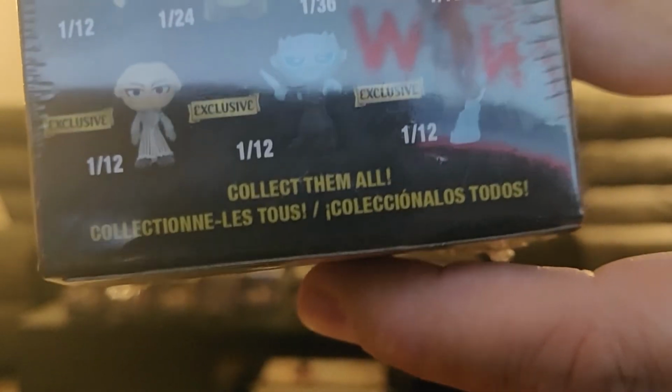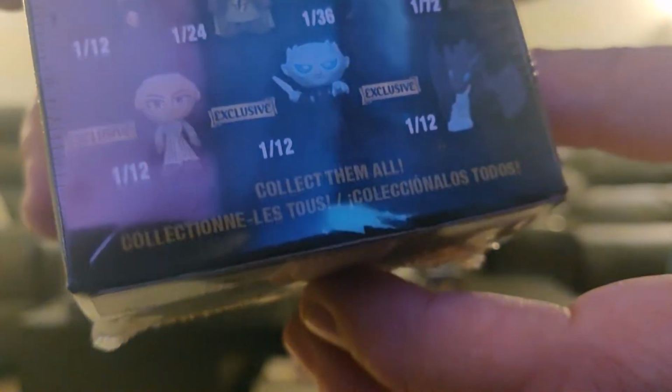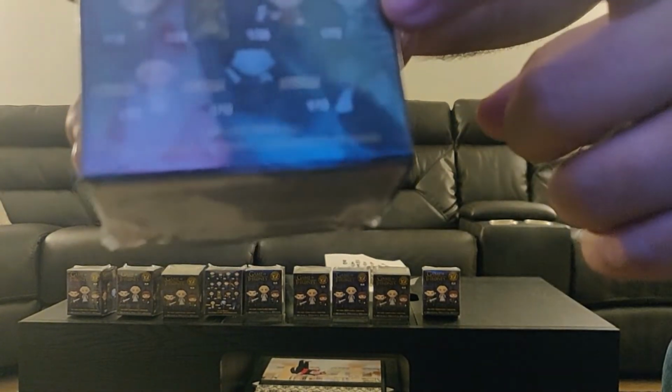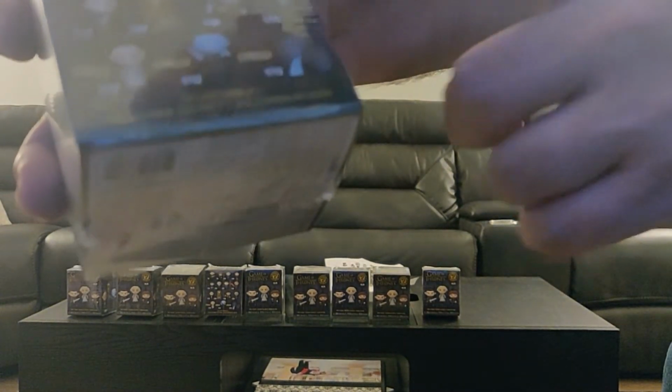We have 3 exclusives towards the bottom. Those are the ones we want. Even though this set is pretty easy to get the exclusives, 1 out of 12. So let's go for, I believe her name is Leaf. I kind of want the mountain. All right, let's see what we get.